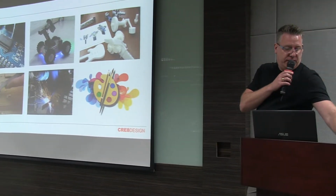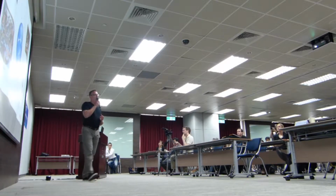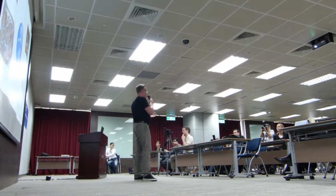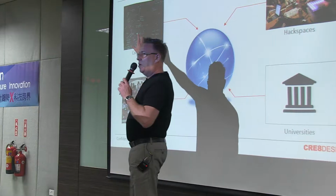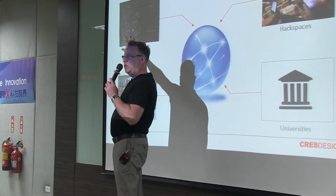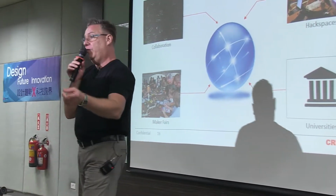The big difference with the maker movement is that they use the internet, social media, and other web technologies in order to hyper-share their findings or their innovations. They basically come together as a group of friends, and except from the hobbyist in the garage that was doing everything by himself, they start sharing whatever they're making, and they start improving on each other's inventions.